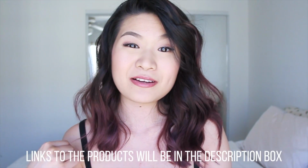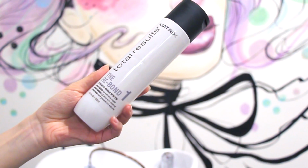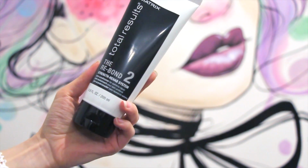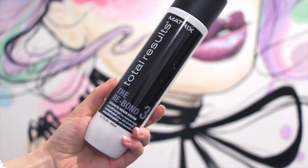So first things first, get some products that focus on really repairing your hair and making it super healthy. For example, Matrix has a 3-step rebond system for your hair, and it focuses solely on repairing your hair, nothing else. The first step is shampoo, which is straightforward. The second one is pre-conditioner, which was new to me, so it was really interesting to try it out. You apply it, wait a little bit, and then you go into the third step, which is the conditioner. At this point, you should still have the pre-conditioner in your hair because you do not want to wash it out right after you use it. You apply the conditioner, wait a little bit, and then wash everything out.